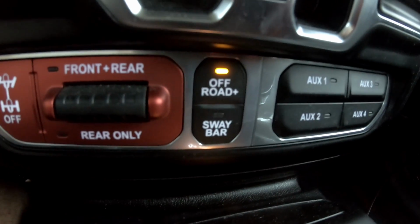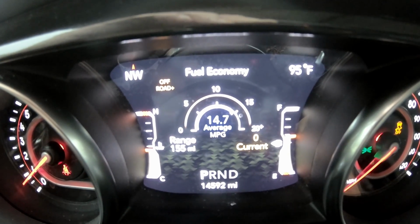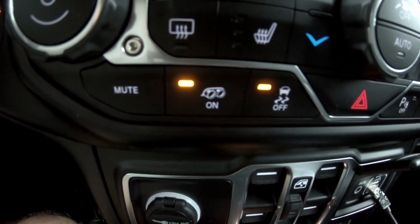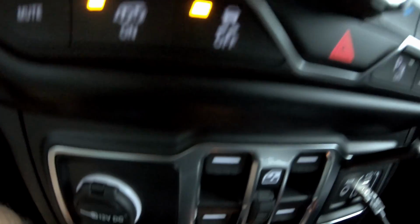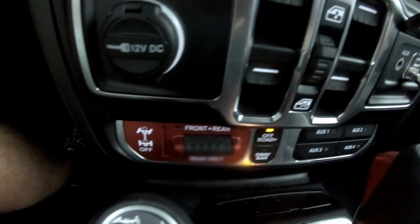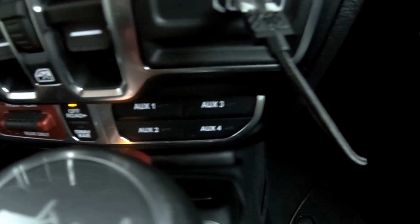So select Off-Road Plus. Sport exhaust is on. Off-Road Plus shuts off the traction control. Well, technically, in the Off-Road Plus, for those that may not have a Rubicon, this is auxiliary switch locations.